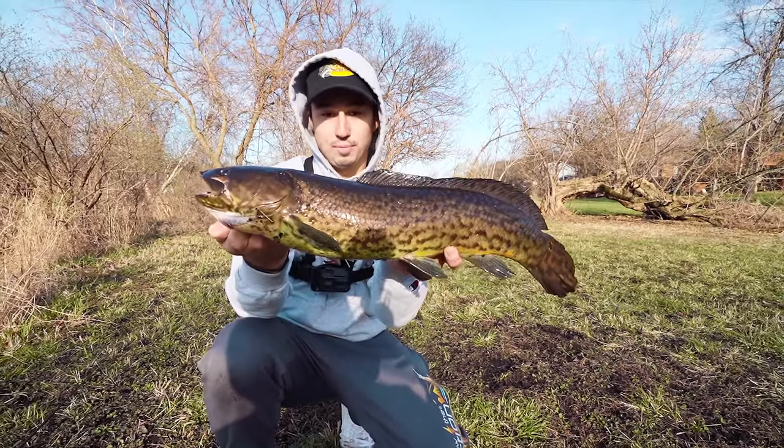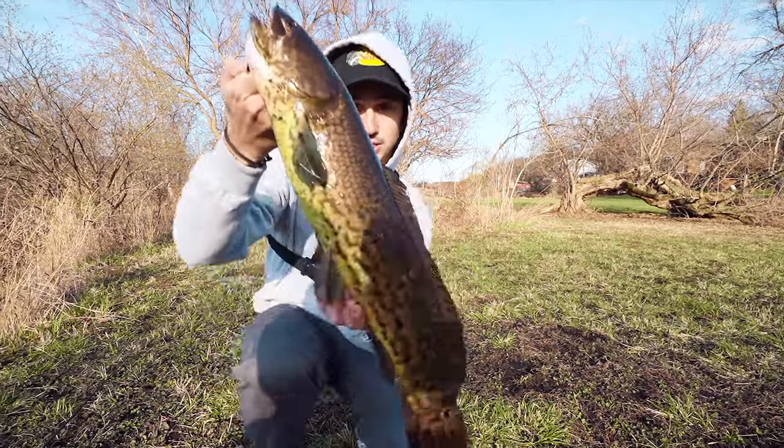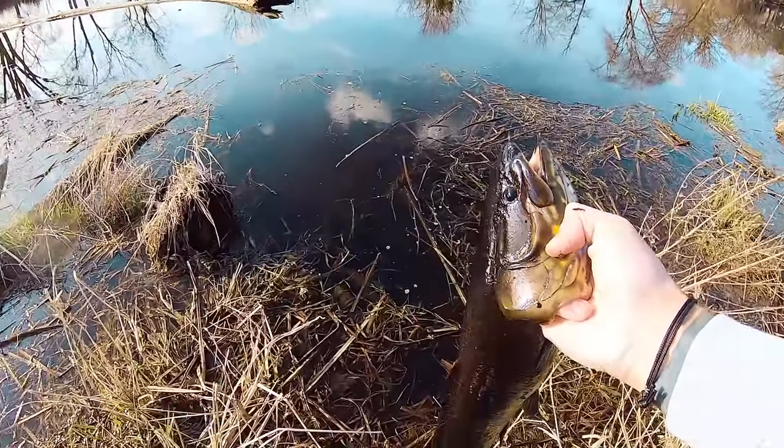They're awesome fish to catch. Prehistoric, 150 million years old. Let's get this guy back in. All right, guys, my second. Going back in the drink.